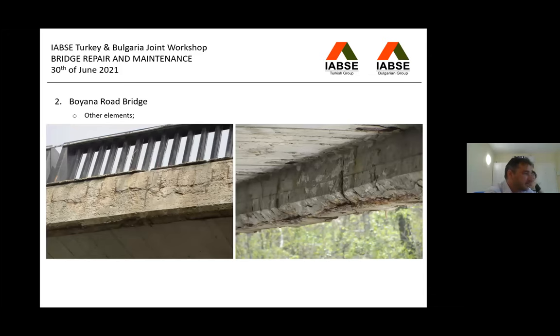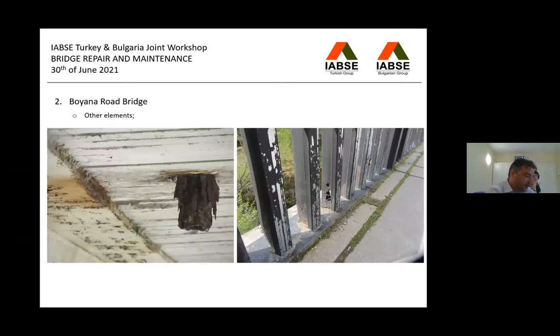Some other elements were investigated, such as the edge beam. Here what we can see is spalling of concrete, corrosion of the longitudinal reinforcement, insufficient concrete cover, maybe due to poor execution, and also due to concrete carbonation. The non-structural elements like the watering pipes and parapets also have a very high level of corrosion, as you can see from the pictures. Most of the posts of the parapet have lost nearly 50% of their cross section.